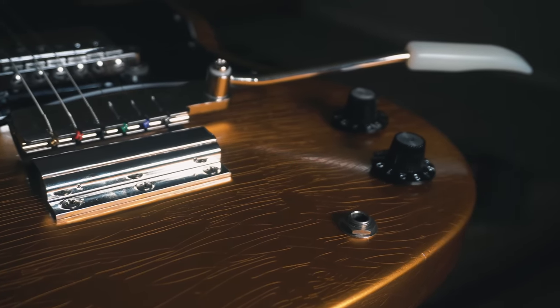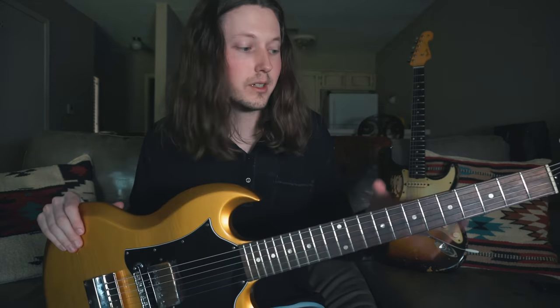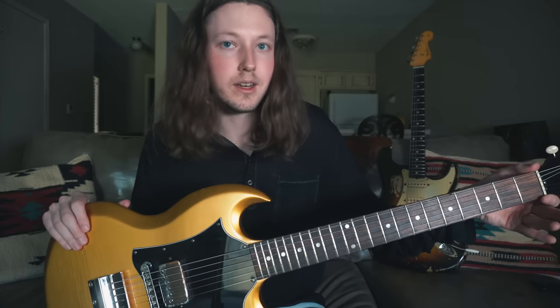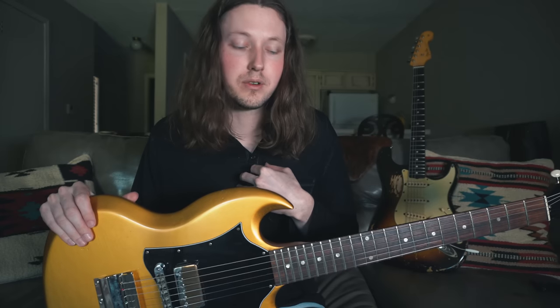So it's definitely a unique setup. It plays a little bit differently than a wraparound tailpiece. When I got it, I just had to do a little bit of fretwork to it, and it was ready to go. It does have a 1 11/16 nut, which is the Gibson wide nut, which is really what you want. That's what I prefer.